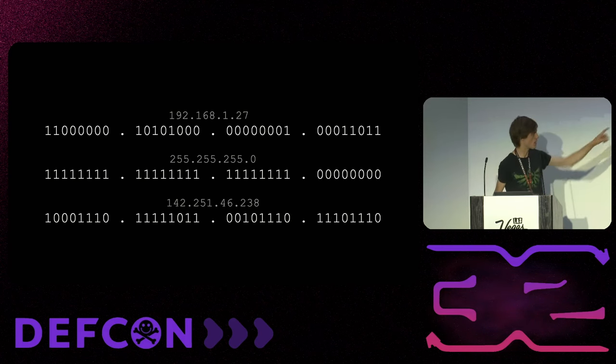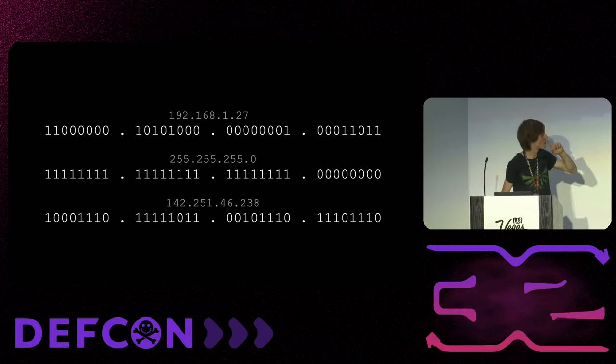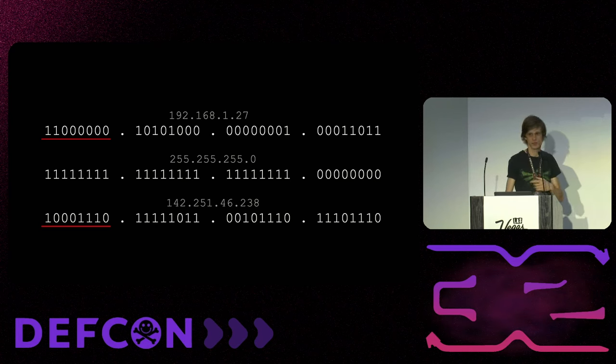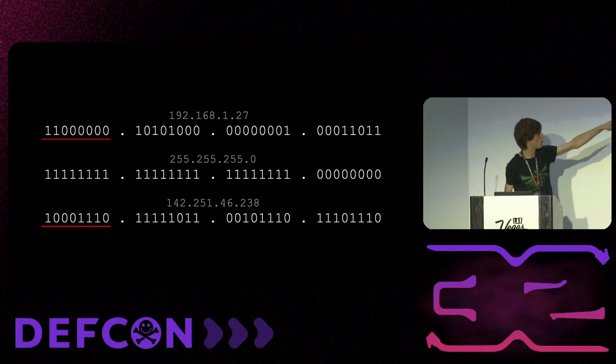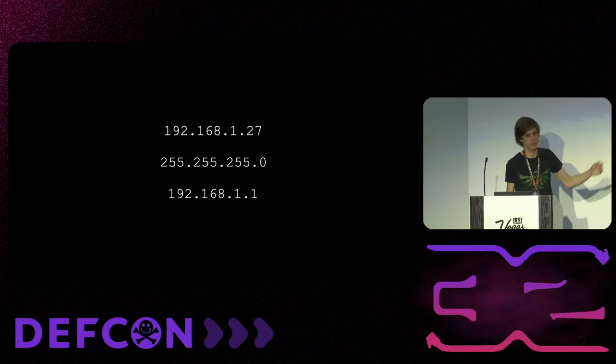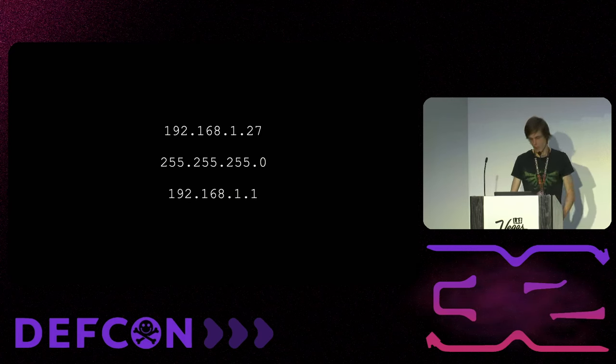But if we change that, I've changed the destination address to the address that google.com was resolving to at one point when I made this presentation. When we look at this, already from the beginning, we see that our subnet mask says that if a packet is destined for the local network, all of the bits in the first octet have to match, and that's not the case. So we already know by just checking the first one that this packet is not destined for the local network, and so we send it to the default gateway, which is the last parameter that we configure.